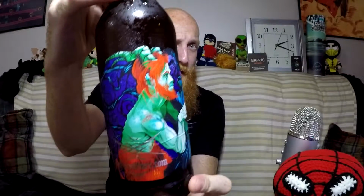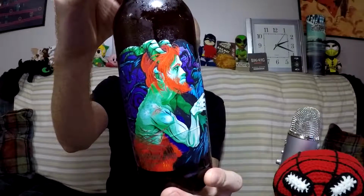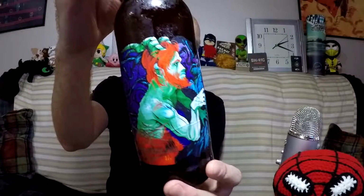Driftwood glass. Yes, indeed. Quite excited to get into this beer. I love their labeling. And I don't know if I pointed this out in the unboxing video, but this particular beer actually has like a weird looking centaur or something with a red beard. I don't know, it's kind of cool. Maybe that's why they sent it to me, this particular beer. I don't know, but yeah, I'm excited. Let's crack her open.